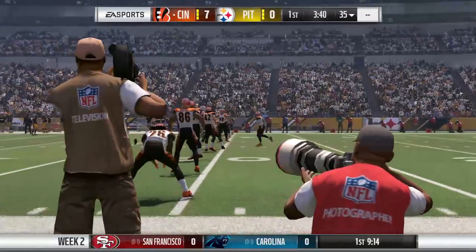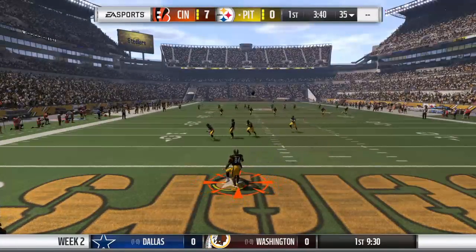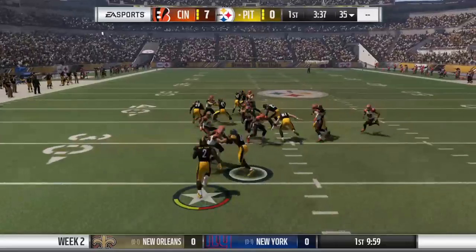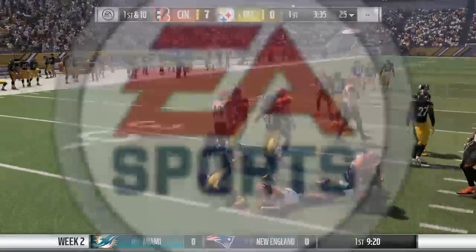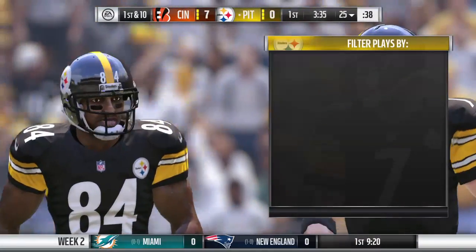Bullock out now to kick this one away. This is fielded a few yards into the end zone. And last year that would have been a net gain of 5 on the return. This year he stopped where he would have been if he had taken a knee, and that's at the 25.